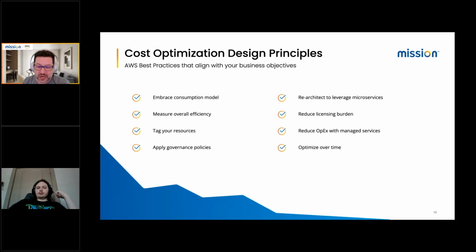And then there are significant opportunities for cost saving that arise when you invest in evolving your workload. Some of those prior things are really about techniques against an existing workload without making too much change. If you're able to re-architect to leverage microservices, maybe adopt managed services or reduce your licensing burden, these things can make a big dent as well. So those are some of the core principles of cost optimization that we have at Mission.